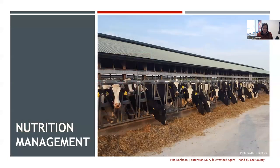So looking at nutrition management, starting off there, we know that we need a heifer that is strong, productive, and profitable. And when we say productive, we're talking about growing.